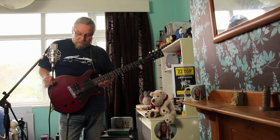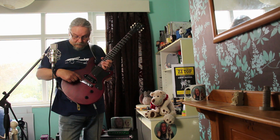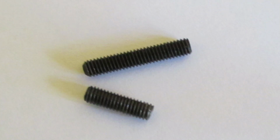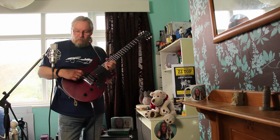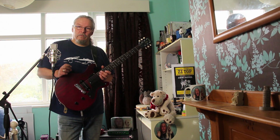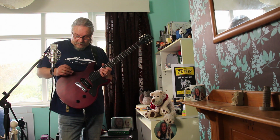One little mod I did do was where I'd intonated the bridge. It's quite a long way back on the post, so there wasn't a lot of the grub screw that holds it in position in the bridge. A lot of it was threaded out. So off of eBay I got a 60mm M3 grub screw, which was longer, so that with that in, most of the thread is all the way through the body, so it's a lot more secure. It was just a silly little mod, and I think I paid under £2 for 5 of them. So that might be worth doing if you're up against the same thing with one of these wraparound bridges.